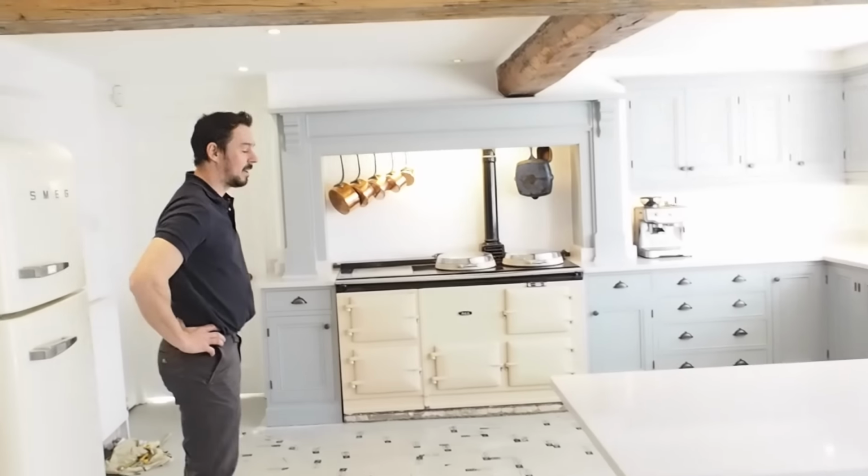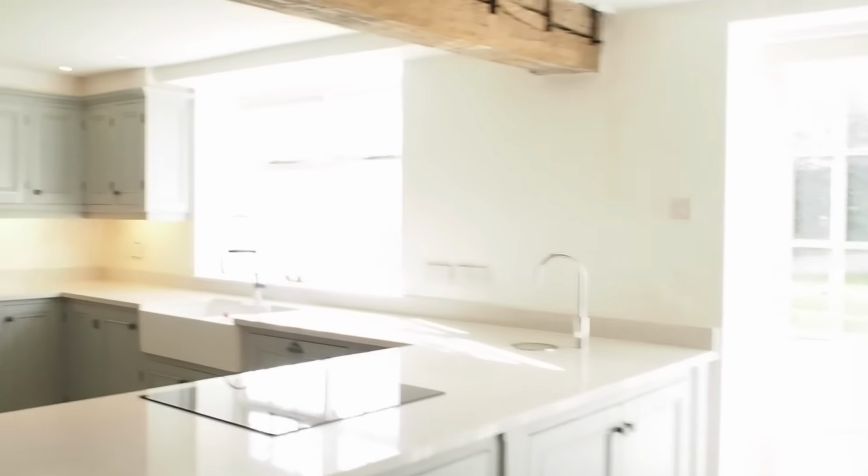Anyway, that's the tour of the kitchen. Let me give you one little final view. The whole lot, to give you an idea. It's really bright in here today. So ignore the flooring, as I say, that will be beautiful flagstones. And there we go.